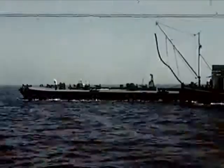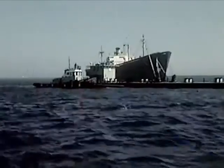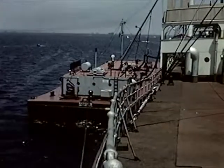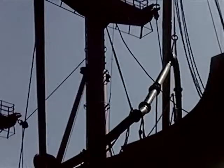When a ship drops anchor in the harbor and refuels there, she is said to be at bunkers. The oil is piped through the heavy hoses from the barge to the ship. If the ship does not have cargo or passengers for the port, it saves time and money to refuel at bunkers.